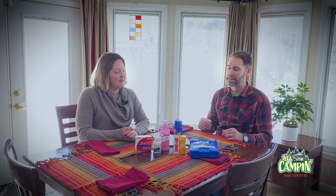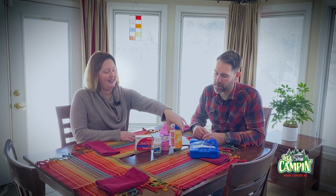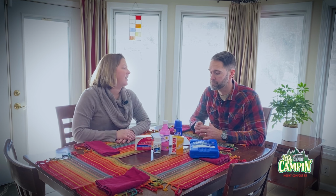Band-Aids. Gotta have the Band-Aids. I think those are probably one of the most important things you can have. And we would recommend, obviously, having a variety of sizes, whether it's going to be little scrapes on the fingers or big cuts on the knees, whatever you may need. It's good to have a variety of options there. And if you have Neosporin already in it, then that's one less thing you have to pack. But if not, definitely have some Neosporin with you.